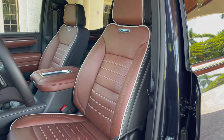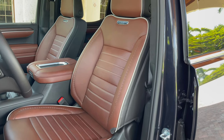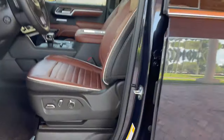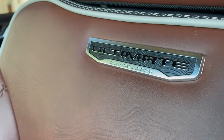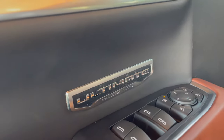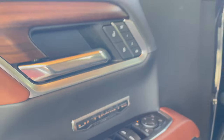These are 16-way power seats. You can actually see the seat itself massaging right now. I left the massager on. There it is. So that Denali Ultimate badge that we saw here on the sill also is found right here on the seat itself with the longitudinal and latitudinal coordinates there. And same thing here on the door. Ultimate Denali coordinates right there as well.